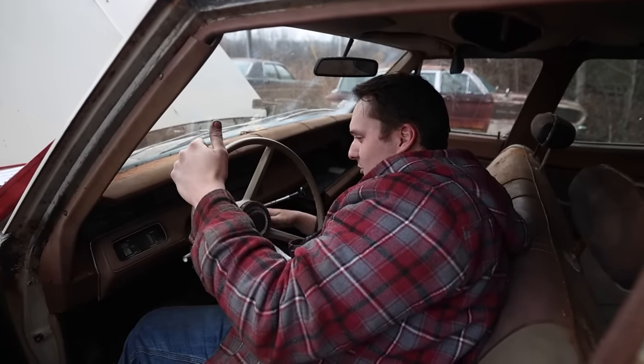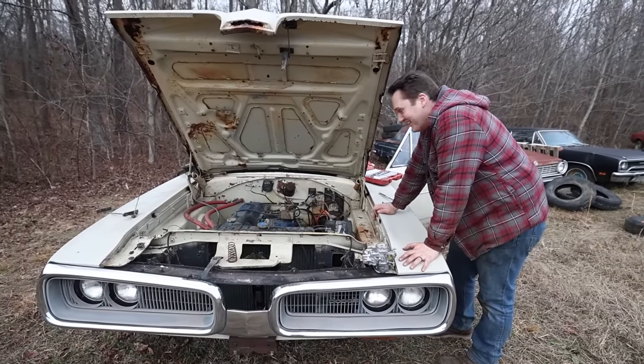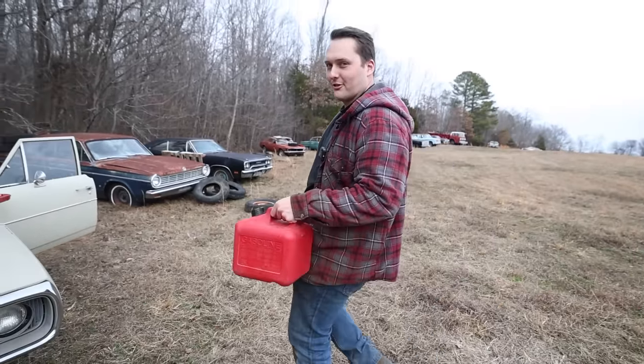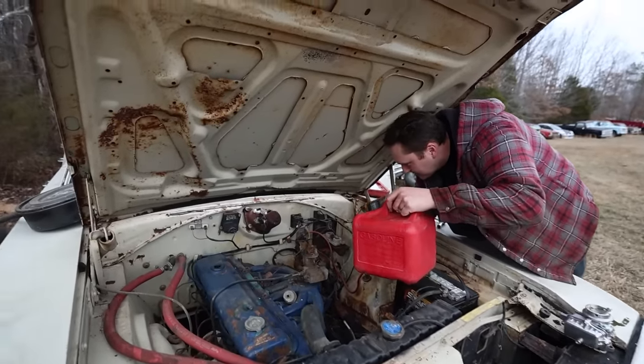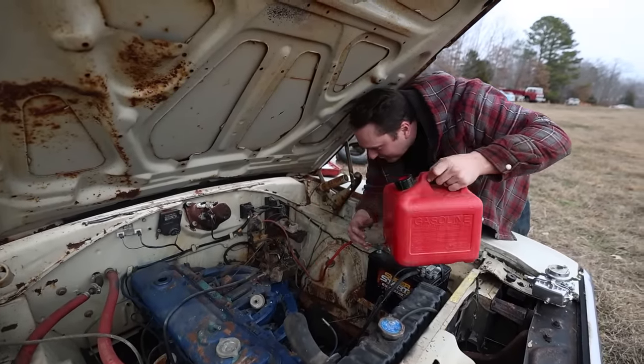Oh, okay, sweet. Do we check for spark or just dump gas down it? Gas. Briar's ready, it's cold. He wants to be done. I've got some fresh 87 octane just for this baby. It's got one giant vacuum leak right there. That's all I see. Oh my gosh, I missed the whole thing. Whoops.